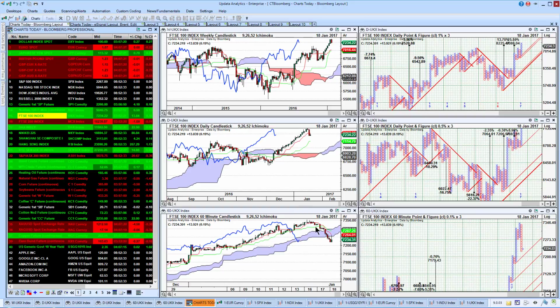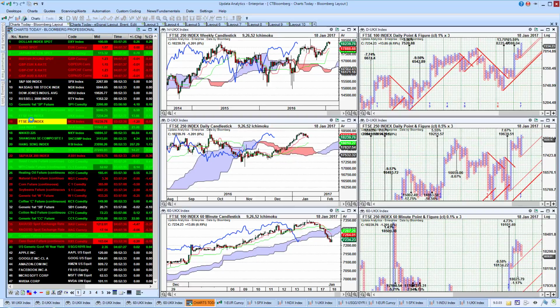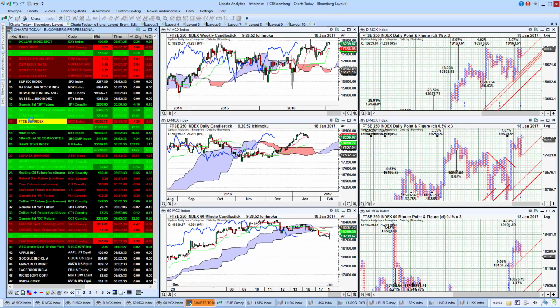FTSE pulled back yesterday, not a big surprise after quite a big run. It's 12, 13 consecutive days. We're finding cloud support this morning on the lagging line, so that's looking okay. We do have a shortage of short-term targets, though, and if we look at the FTSE 250, we are already wandering through the cloud, which just suggests short-term we are going to see some pressure there.